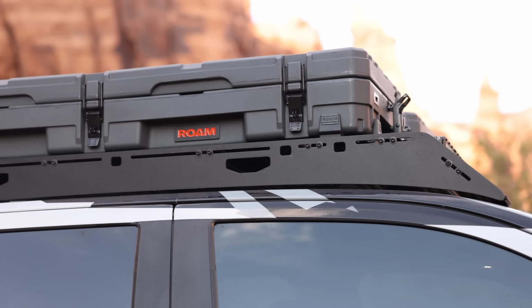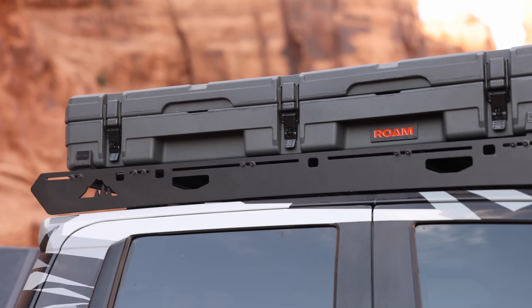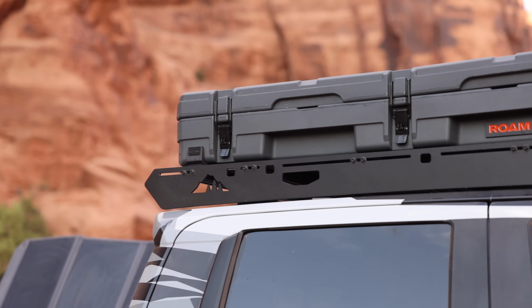But since I'm losing space under the seat because of the battery and hybrid system and everything, I decided, fine, I'll do roof boxes. And to be honest with you, I'm actually kind of liking them. Now, I'm not going to lie, this setup looks a little goofy right now because it's sitting so tall. We have the Sherpa rack and then the boxes on top.